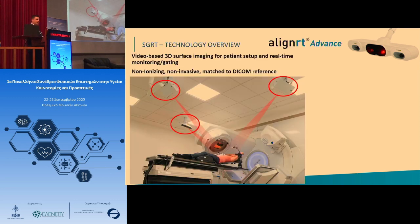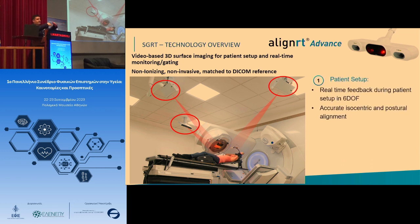So just a quick overview of what SGRT is. It's a stereoscopic 3D surface acquisition technology. It's a fully optical solution that can detect in real time the patient surface. And normally we then compare it to some reference position of the patient. So that could come from the simulation.